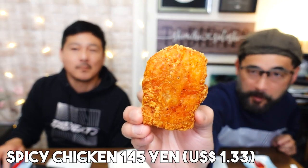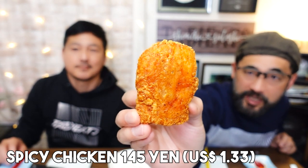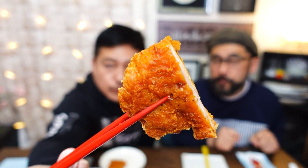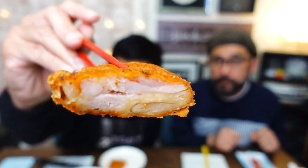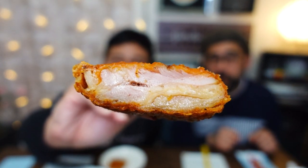And the last one, Famichiki, the most popular hot stuff in Family Mart. The chicken, and this is the spicy version. Looks like Famichiki, but the color is a little bit red, spicy. For those of you who have been to Family Mart in Japan, I know many of you say you like the Famichiki. Do you? Let us know in the comments down below if you're a fan of the Famichiki.